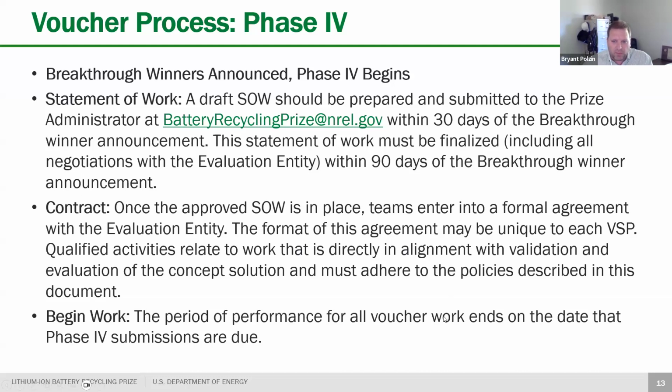And then the period of performance. The work can begin whenever the participant and the evaluation entity work together to determine the delivery schedule of the material. Then, for the industrial partner evaluation entities, once the work is done and completed and the evaluation entity report is submitted, we can provide funds for the work that was done.